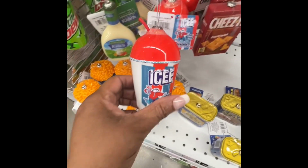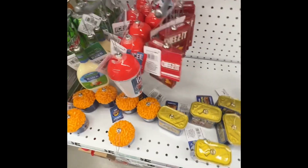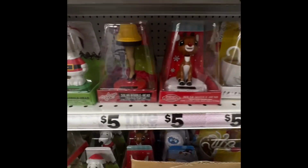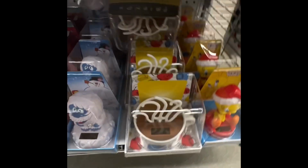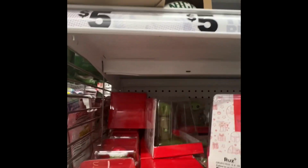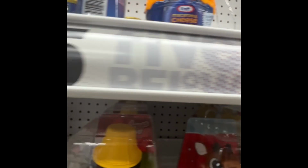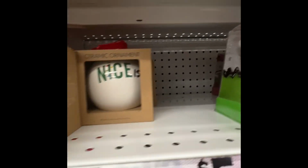Nice. For my daughter, Maddie. Oh, yeah. We got the cheeses going on. Okay. All kinds of bobbleheads. Okay, bobbleheads. The Grinch. Tweety.